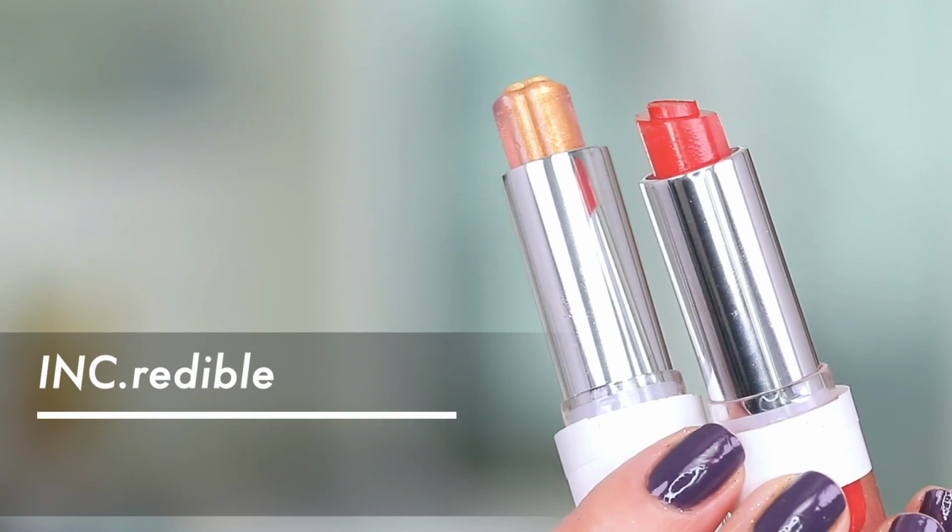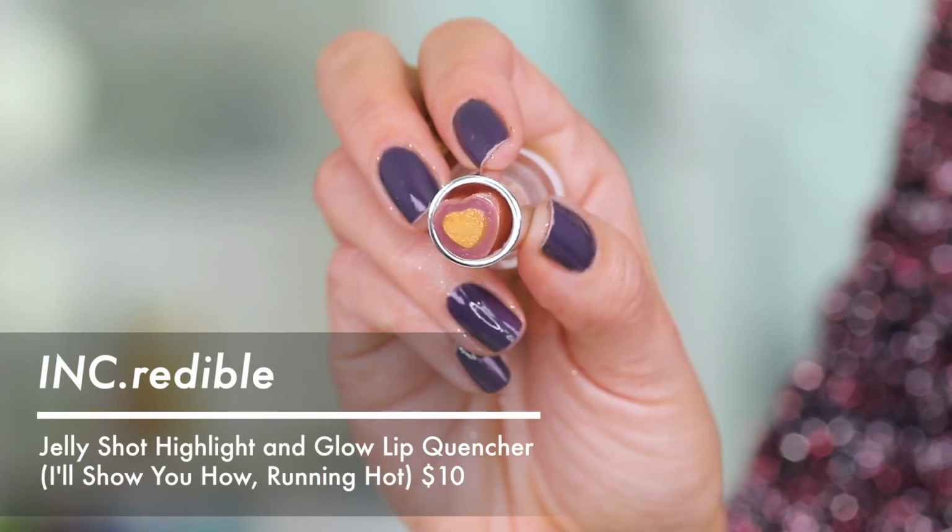So they also have these guys right here. The only one that I think is super cute out of these, and I'll explain why, is this one, right? It has a metallic heart and a jelly balm. They're kind of hard to put on, and they feel weird because it has a little heart that's raised, and when you put it on, it just feels, I don't know, I just don't really like it.